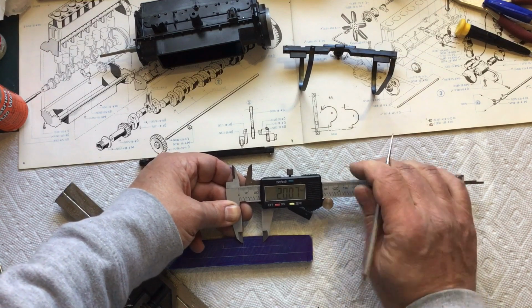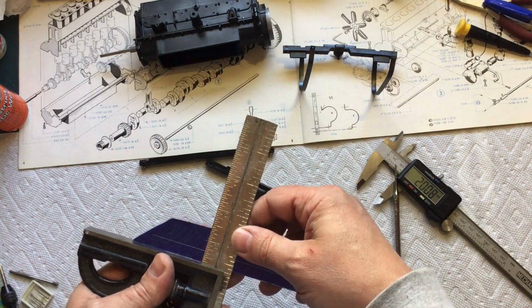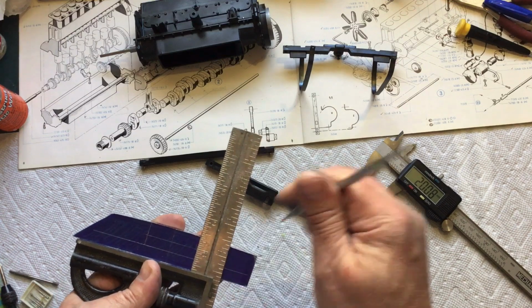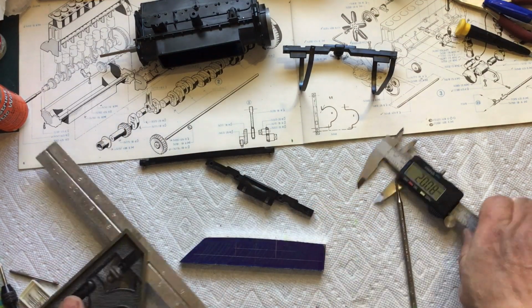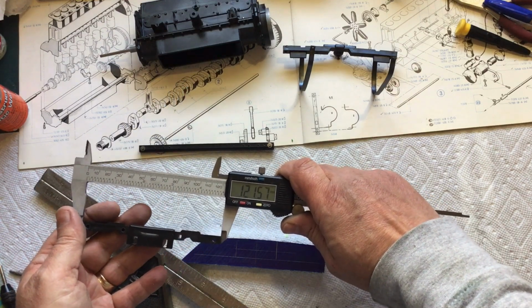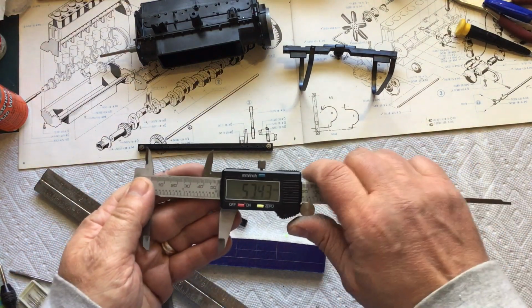Now when I cut this, I'll be a little bit oversized, and the plan is to file it to the proper dimension. 121.5, 121.6. So we'll go 60.8.